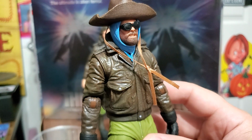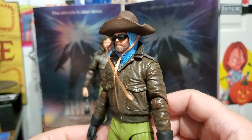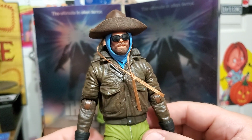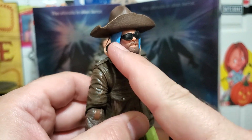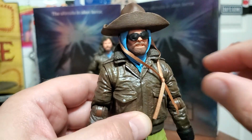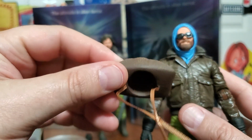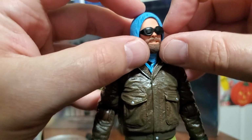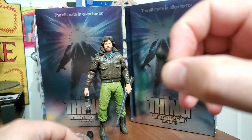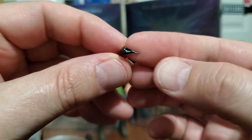And then you have another image of Macready right from the movie. He looks fantastic. So you've got glasses that just slide in a little bit under the hood and under the hair, depending on what you want to put them on. And then he's got his iconic hat from the movie. Here are his tiny glasses that have little ends that you slide under the hood and under the hair.